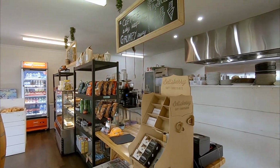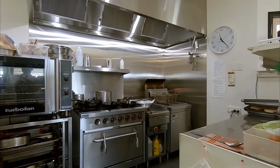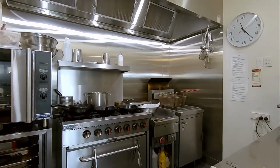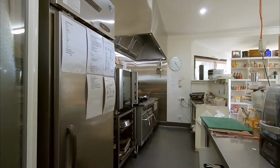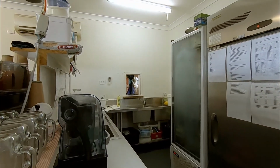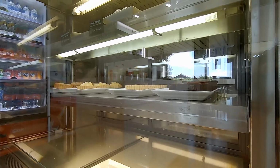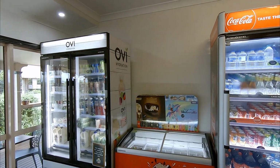The fit out of the general store includes a modern, fully equipped commercial kitchen with a gas stove, deep fryer, rangehood and refrigeration. It has every cooking option covered. The business will be sold on a walk-in, walk-out basis. The store currently trades 7 days per week and will have the security of a long lease.